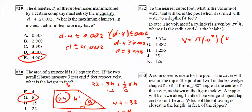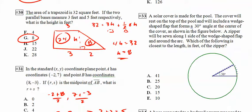Volume equals 400 pi, which is 4 times 3.12, which looks like it's going to be right about there. Put it in your calculator if you want, but I can do that one in my head. A solar cover is made for the pool. The cover rests on the top and includes a wedge-shaped flap forming a 30-degree angle.